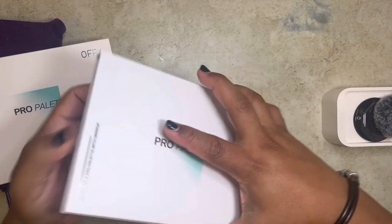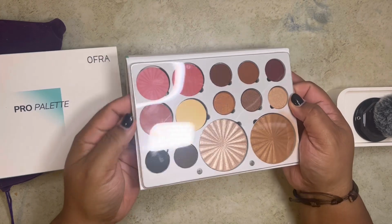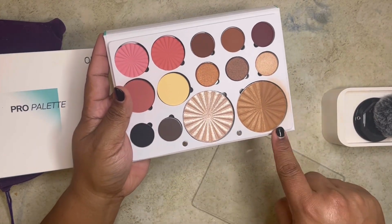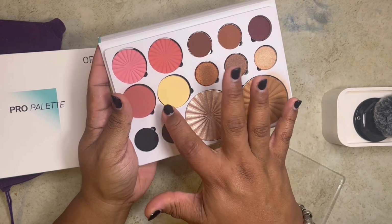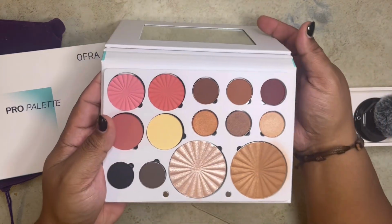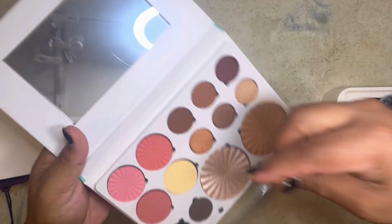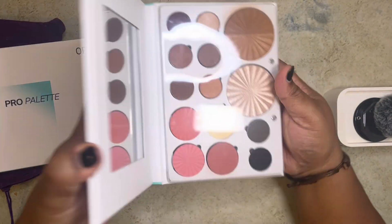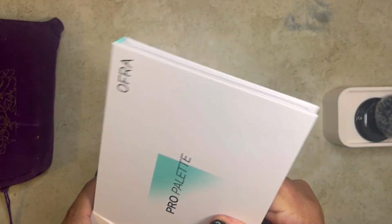Check this palette out from Ofra. The Pro palette. It has a huge mirror and all these shades. We have blushes and highlighter and bronzer and shimmer bronzer, banana powder, eyeshadows, like everything you need for sure. Staying, the quality is amazing. This is like a $100 palette right here. And you could take out the shades, which I think I'm going to do. We'll see.